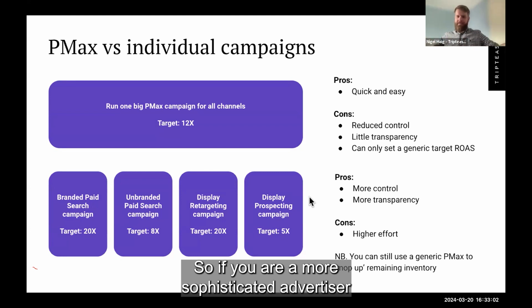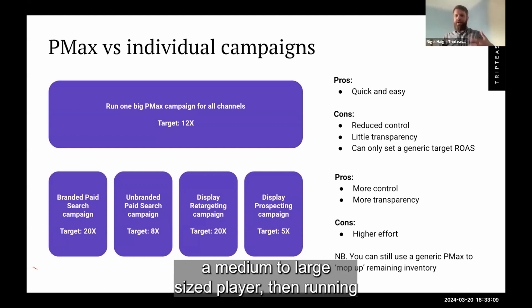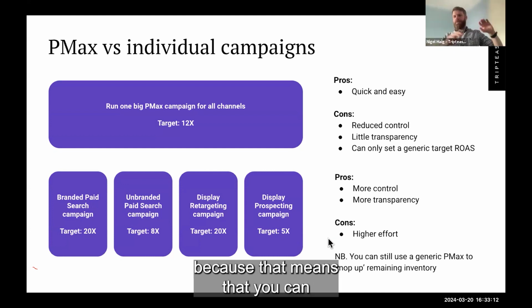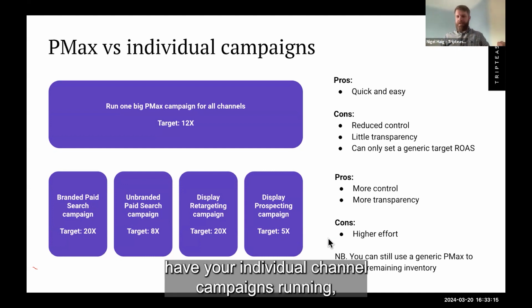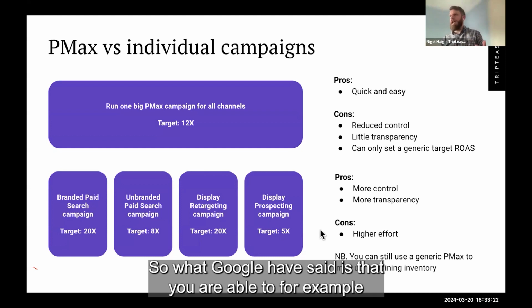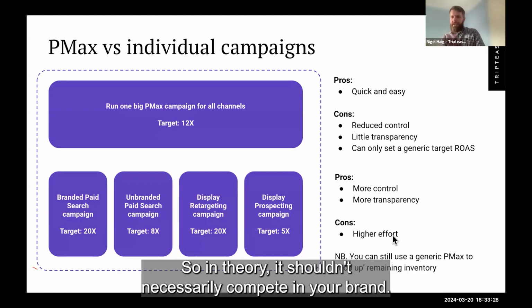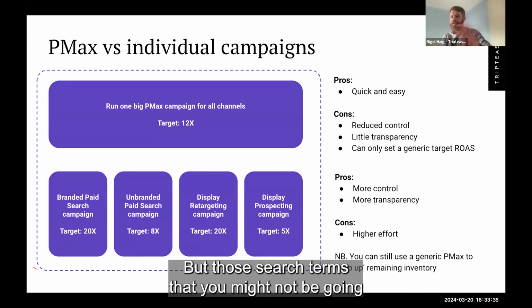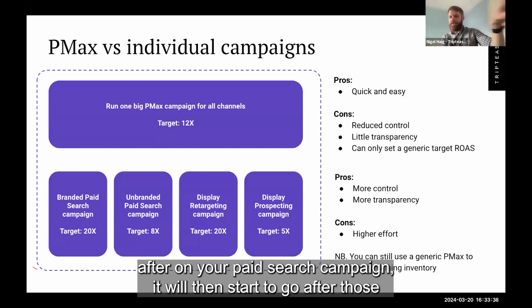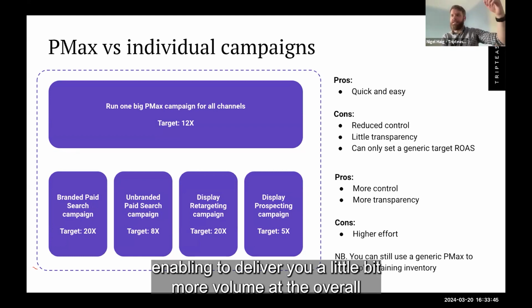So if you are a more sophisticated advertiser, certainly a medium to larger size player, then running both actually gives you the best of both worlds, because that means you can have your individual channel campaigns running, but you also then use PMax as a top-up channel. So what Google have said is that you are able to, for example, mark your PMax campaign against your paid search campaign. So in theory, it shouldn't necessarily compete on your brand, your paid search campaign should get preference, but those search terms that you might not be going after on your paid search campaign, it will then start to go after if it thinks it can deliver you a booking that will lead to enabling it to deliver you more volume at the overall target ROAS that you set.